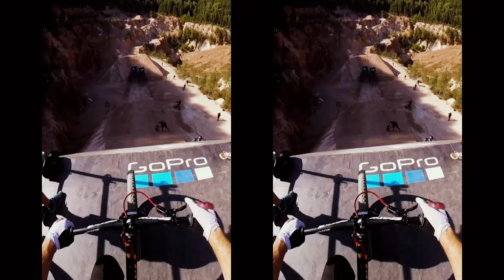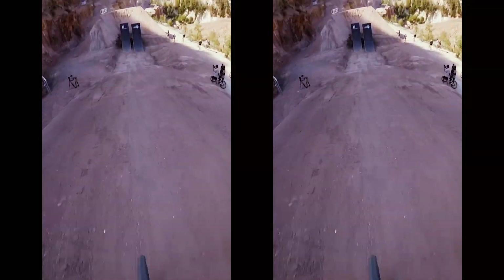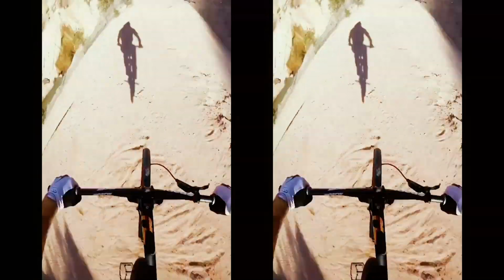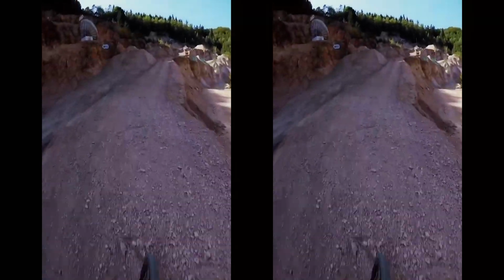So the cash roll is kind of a hard trick to explain, especially because a lot of riders have different styles in that trick, but it's basically defined as a 180 to backflip 180 with a bit of a front flip 360 element mixed in there, so 720 degrees of rotation. So already a pretty complex trick.